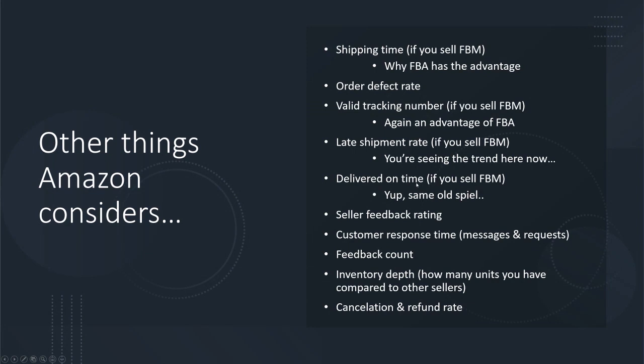Delivered on time, how often you deliver packages on time and when they're supposed to be. Again, if you sell FBM, so this is the same old spiel here, guys. Yep, FBA has a huge advantage here. Moral of the story, ship into FBA if possible, okay?